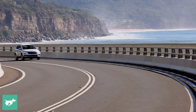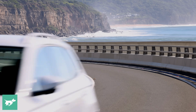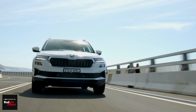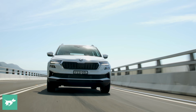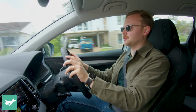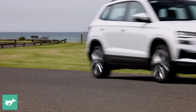Well, let's go for a drive in the new entry-level Skoda Karoq. And unlike some of the other models that Skoda has been launching recently, this is not a limited edition. This is a permanent fixture to the range, and even though the Karoq will be renewed with a facelift in 2024, it's very likely that it will also have an entry-level model much like this one continuing on. So this is a permanent fixture. What do you get for your $39,990?